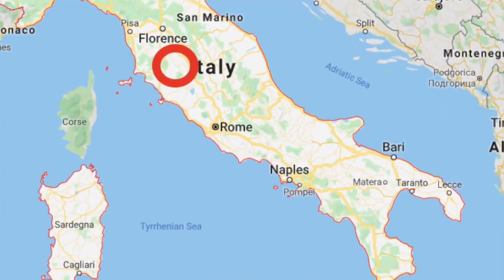As you may or may not know, I'm currently living and travelling in this self-converted van, which at the moment is situated in Italy, very close to Tuscany somewhere.